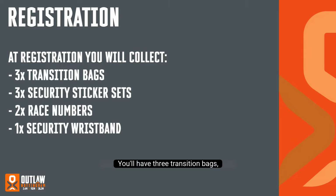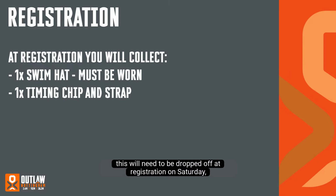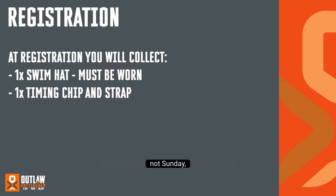You'll have 3 transition bags, 2 are for during the race, so your swim to bike and your bike to run, and there'll be a separate one which is a dry bag for your pre and post race clothes. If you're planning to use your own special needs bag, this will need to be dropped off at registration on Saturday, not Sunday and not into transition. Your special needs bag will go to bike station 1 and 4, which you pass twice.